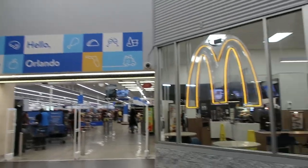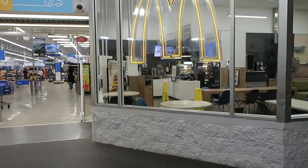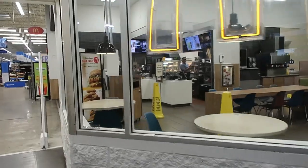And I love coming to Walmart, and particularly McDonald's next door. It always reminds me of my childhood trips growing up. We always used to nip into the Mackies.